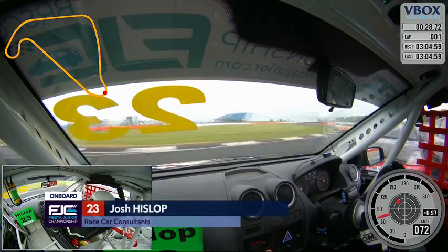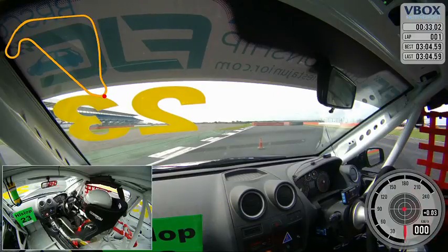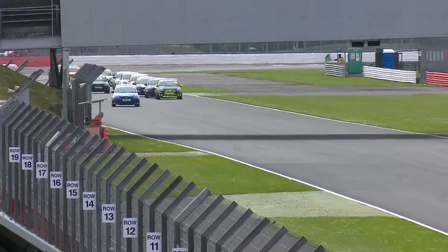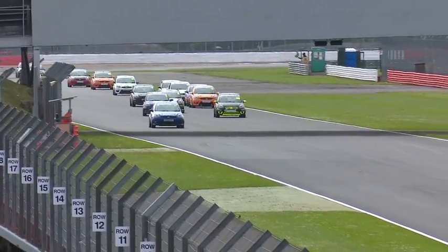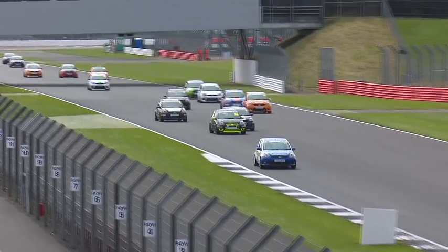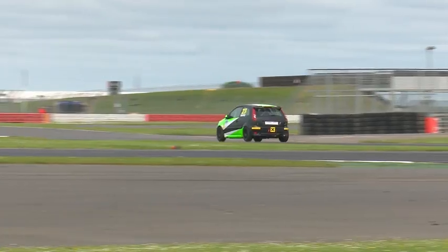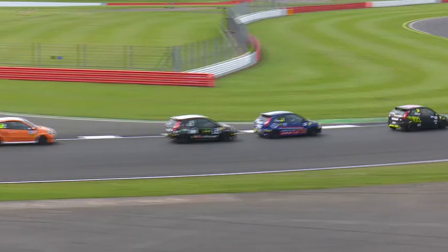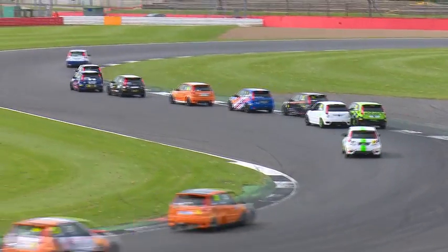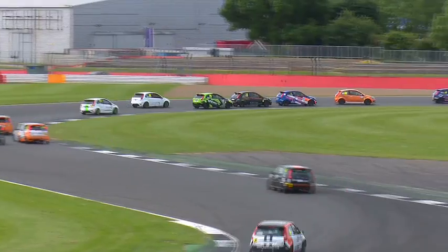We're on board with Josh Hislop, bang into the back. Hislop having a very unwelcome tap on the rear end which sends him around. He has got an awful lot of work to do from the back of the field, and what an impressive field it is coming down the Wellington Straight here. And Cansdale has a brief look at Lachlan as the recovering number 23 car, the Aberdonian Josh Hislop, about to restart, but it's Jack Davidson out front through Luffield for the first time.